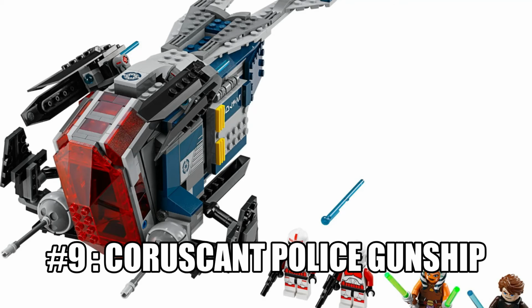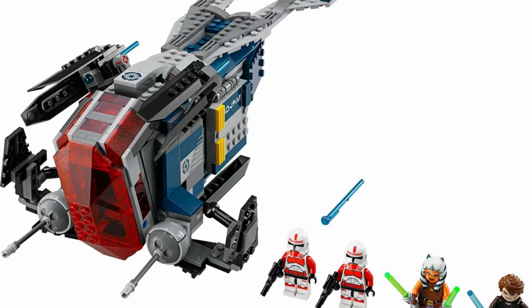At number 9 is the Lego Star Wars Coruscant Police Gunship from the 2014 wave of Star Wars sets. This was one of the last two traditional Clone Wars sets, if you will, so it makes it all the more special, and I got this on my birthday, making it even more special. It's the set that I was probably the proudest of at that moment because it's a really good ship build.